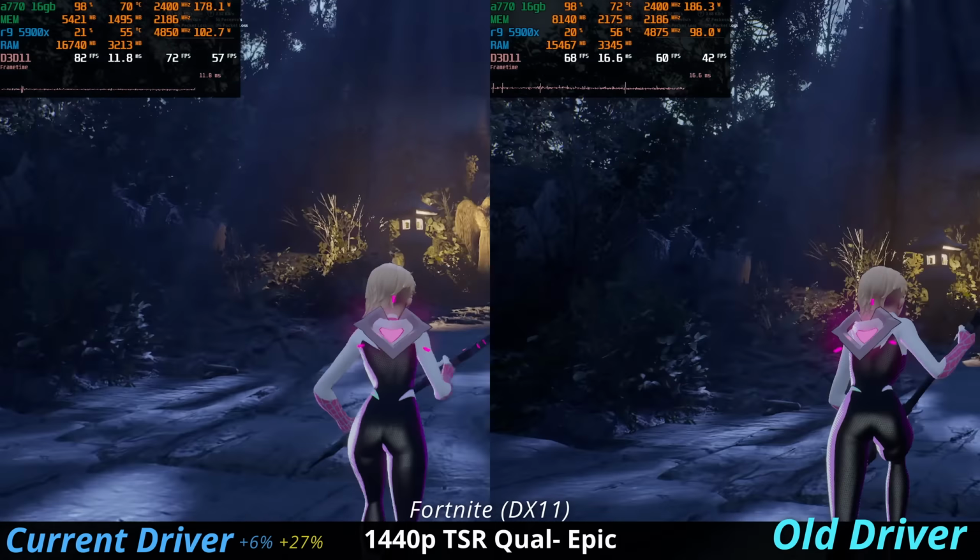Then in Overwatch 2, another DirectX 11 game, we get a 16% performance uplift on average and 79% for the 1% lows. Again, this is going to feel a lot smoother, and even in just these DirectX 11 titles, which aren't even that old, we're seeing huge improvements.